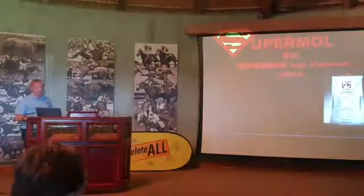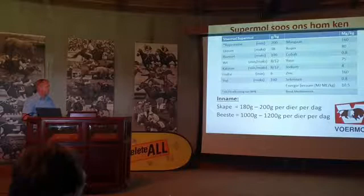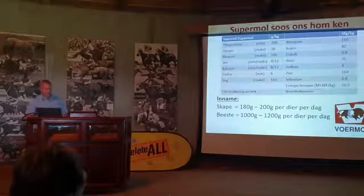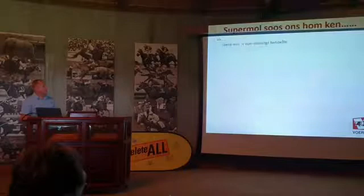Second one is what we call the Superman of Formal Next, the Supermol. That's the composition of Supermol as we know it. The intakes are between 1 kg and 1.2 kgs per day for an animal, for a cow. And once again, if you look at the trace minerals and the mineral composition of it, it is excellent.